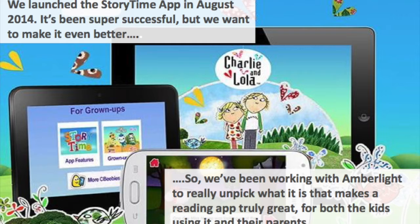And it's not just about it being a truly great reading app, it's something that you can get the parent and the child and siblings involved in, so we're quite interested in looking at those relationships as well and how that works.